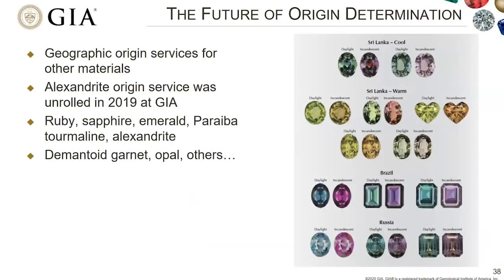One thing that we are looking for, as I touched on the previous screen, is geographic origin services for other materials. So we're not only doing better research for the stones we're already doing, but expanding our services and our research to other materials that the market has a demand for.